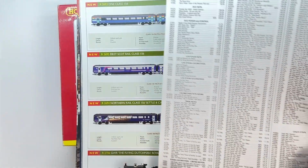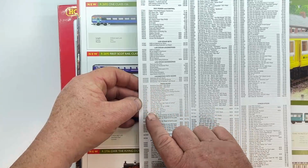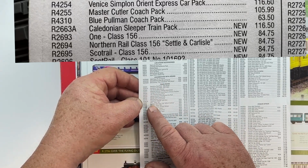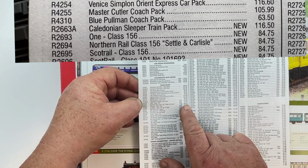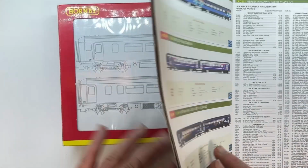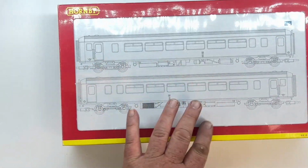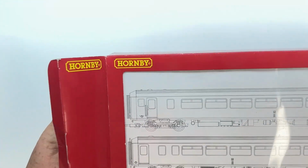And also we've got the price list here. So 15 years ago, I'm just looking for it, it's here. R2693, One Class 156, brand new, £84.75. Wow, absolute bargain. So you can pick these up. I think at the moment they're selling for about £90-95. So they kind of retain their value quite well, actually. They're not bad at all.